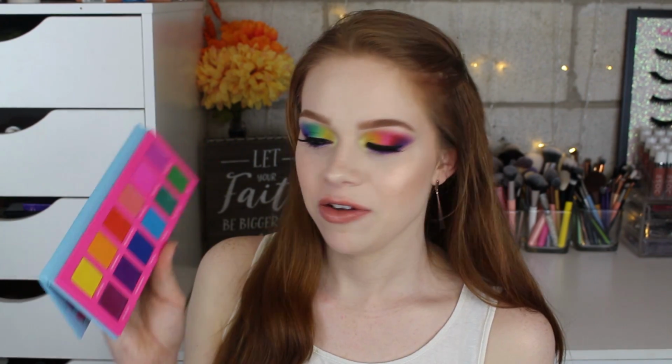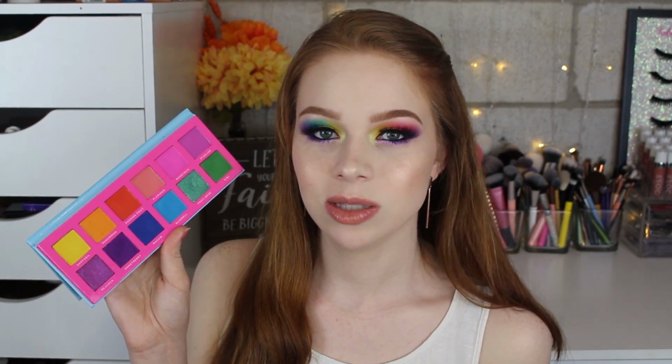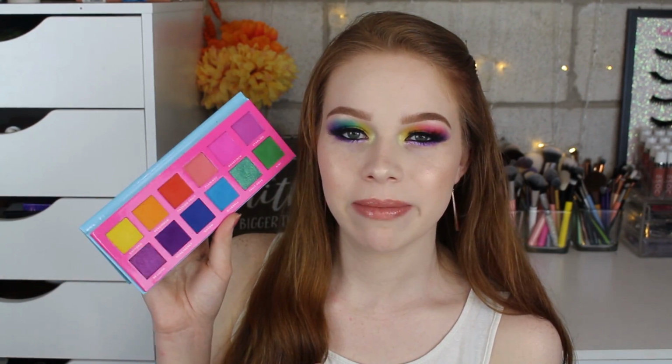For this palette, I have found the best way to do it is to go from the darkest shade and blend up to the lightest, which can take a little bit more time. It's a little bit more advanced, so I probably wouldn't recommend this formula particularly to a beginner. I know I hear people say that they love it, but for me, I just found it a little bit tricky to work with.